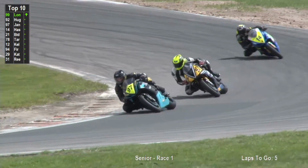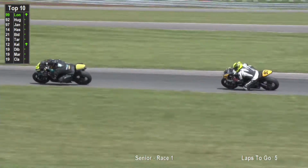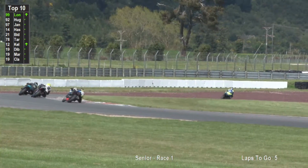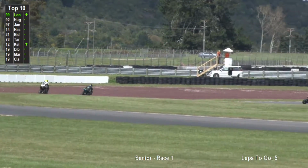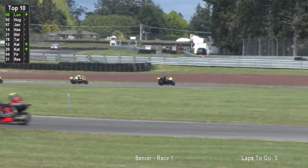Nathan Jane throws up the inside, a very aggressive move. Aaron Hassan just sitting back and forth, just waiting for the fireworks to sort of unfold. Nathan Jane sees Connor getting off in the distance, and if he has any sort of chance of sticking anywhere near him, he's going to have to try and get in front of Ashton and as close to him as he can at the moment. Still got 5 laps to go.